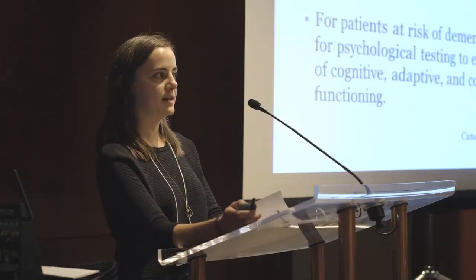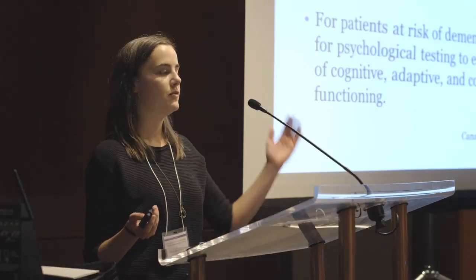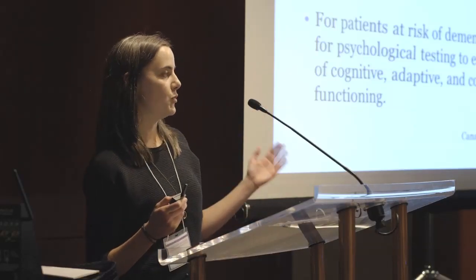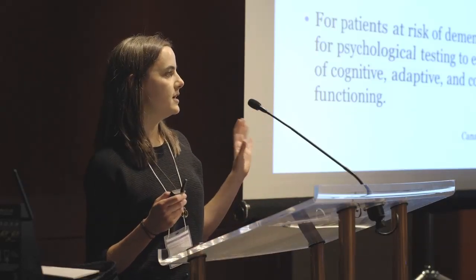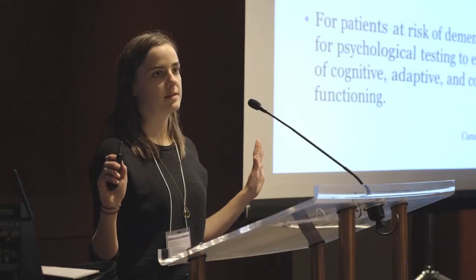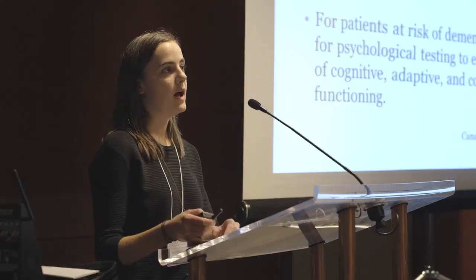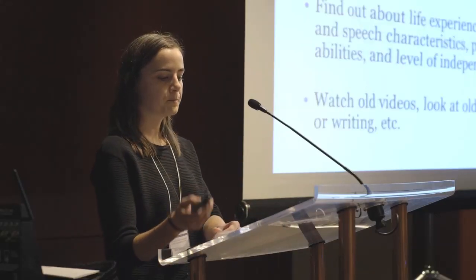Some psychological testing can help with this as well. So if we were doing a communication test and trying to figure out how many words a person knows, if we do that vocabulary test and say today they know 50 words, and then we do the same test a few months later and that number has gone down, then we can use that test to demonstrate that there has been a significant decrease in functioning.